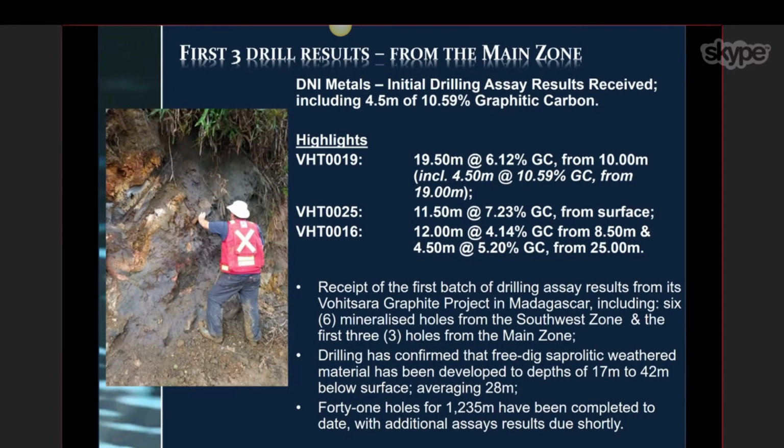We stop drilling when we hit the hard rock, because at this point in time, we honestly don't care about what's down in the hard rock. We're focusing on the saprolite. It's why we have gone to Madagascar. It's why, in a hot climate with lots of rain, it has to be in very specific areas where we are.